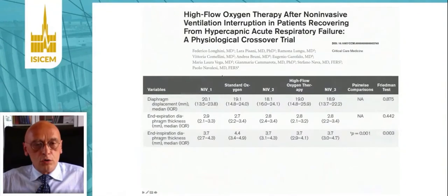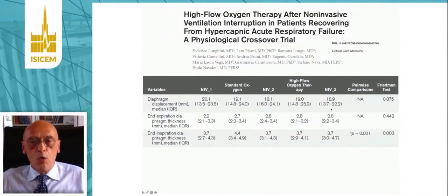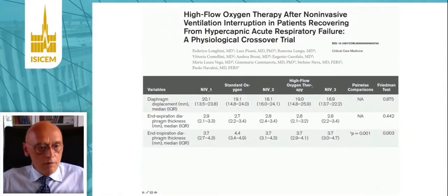Also, we showed, when comparing with NIV, that compared to standard oxygen, high-flow oxygen therapy by nasal cannula was able to reduce the extent of diaphragm thickening fraction, suggesting a reduced activity of the diaphragm to achieve the same PaCO2 and the same PaO2 as during NIV.